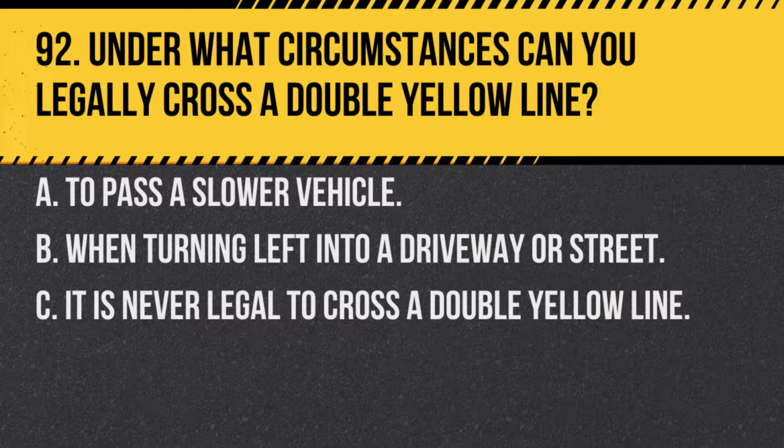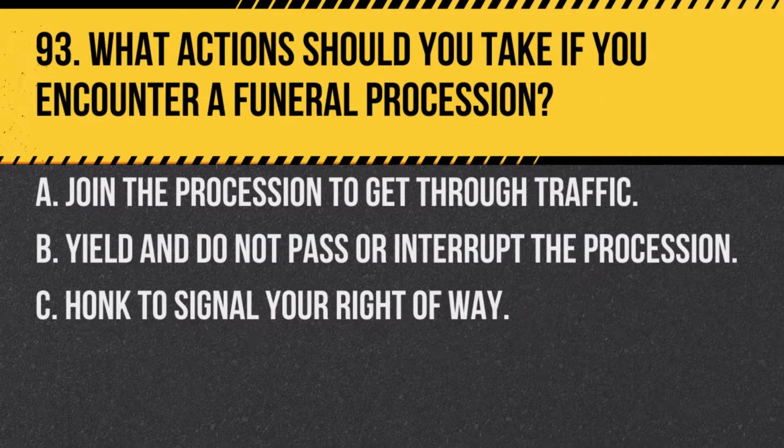A. To pass a slower vehicle. B. When turning left into a driveway or street. C. It is never legal to cross a double yellow line. Answer: B. When turning left into a driveway or street. Crossing a double yellow line is permitted when making a left turn into a driveway or street. Question 93. What actions should you take if you encounter a funeral procession?